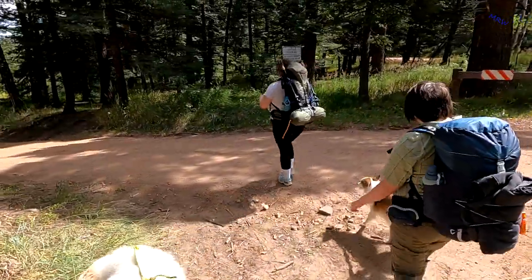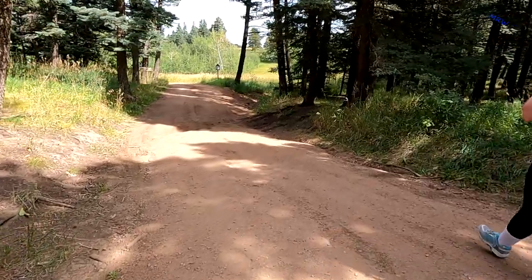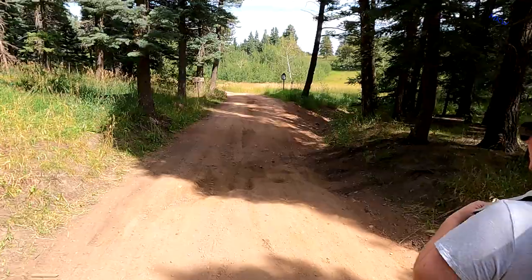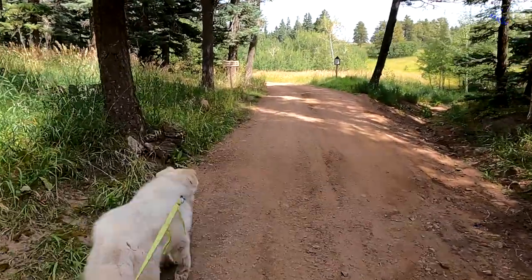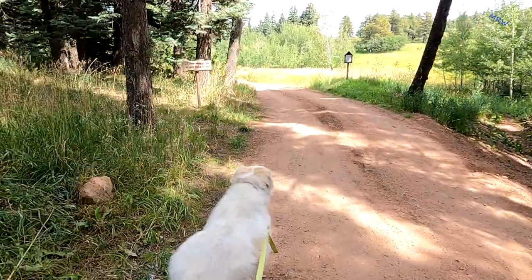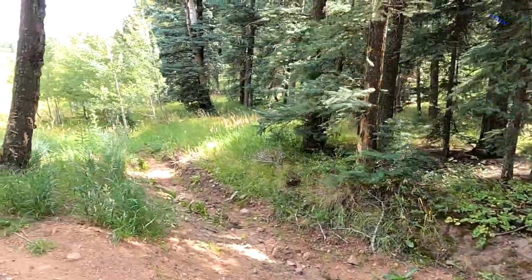See if we can figure out where the trail is, because we don't know our directions other than go from the trailhead and then go to the arch. So may or may not be down this way. Yeah, well, I'm a little confused as to where the trailhead is. I know, right? Because it was like trailhead is on the right. Nope. Not yet.